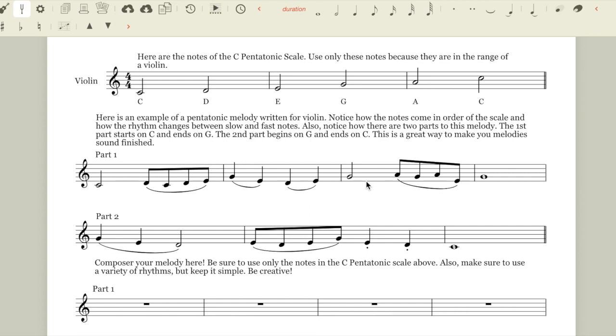So that way you can hear what you're doing and you can tell, hey, I want to change this, I want to change that. And so here's an example of a melody that I wrote for violin using a C pentatonic scale. And so a couple things to notice. First of all, notice how the notes come in order of the scale and how the rhythm changes between slow and fast notes. So notice I start on a C and then my next note is D.